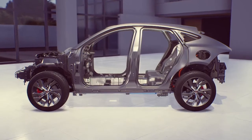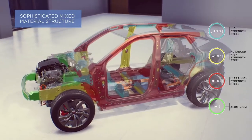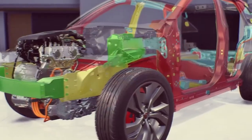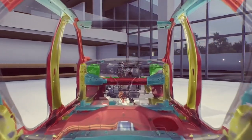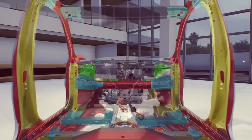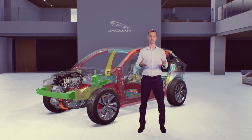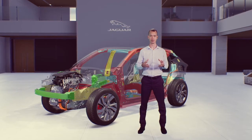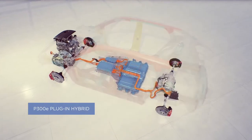The core body structure is a sophisticated combination of materials, including aluminium, magnesium, composites and high-strength steel. A new frontal underbody structure minimises noise and vibration to further improve passenger comfort. The result is that E-PACE is quieter and more comfortable on any journey. This body structure was also engineered from the outset to accommodate electrified powertrains without compromising interior space, and that includes a new plug-in hybrid. Our plug-in hybrid E-PACE is called P300E.